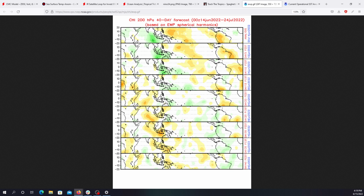We are a little more favorable than the Pacific, and still the Pacific actually shows some development, since we have a hurricane there. But as of right now, it is probably gonna quiet down a bit. I'm not expecting any big swings.